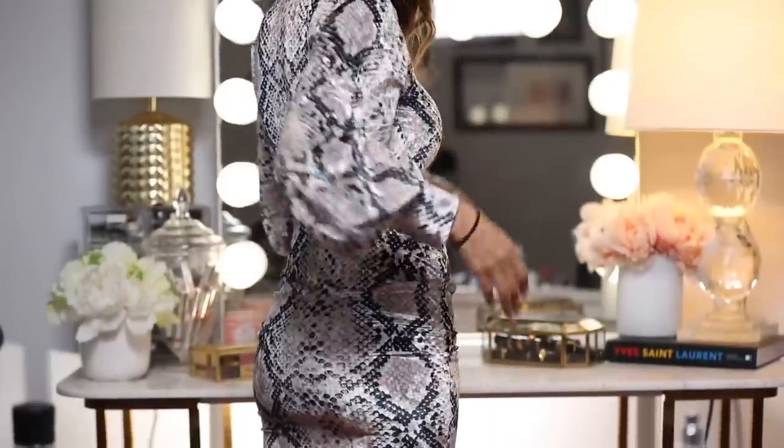There she is, she came out to play finally. Woo! With some booties or something like that. But I really, really like this piece. I think it's so cute.